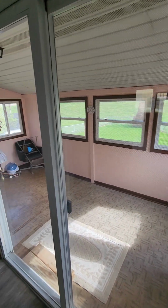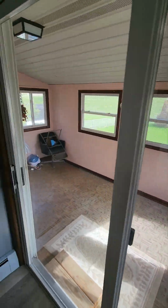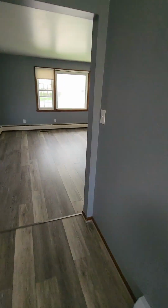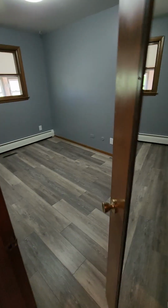It's your kitchen area. This is just the back porch area. Some extra storage, nice little sunroom. Go back through the other side of the house. We'll go into our smallest bedroom first, smallest of the three here.